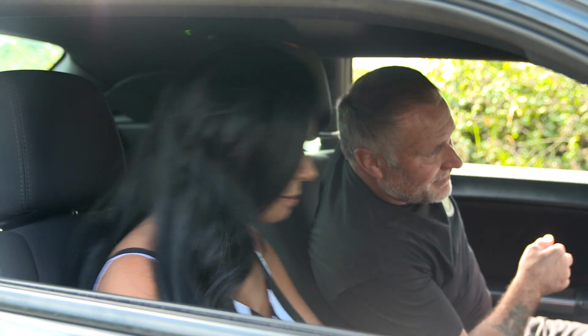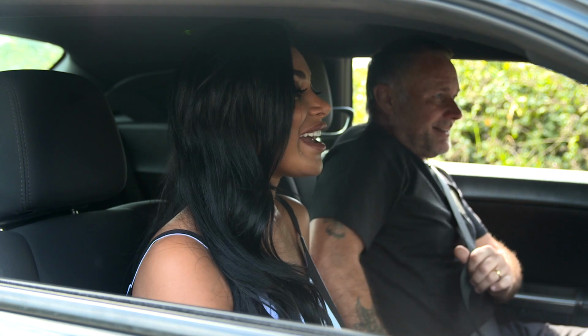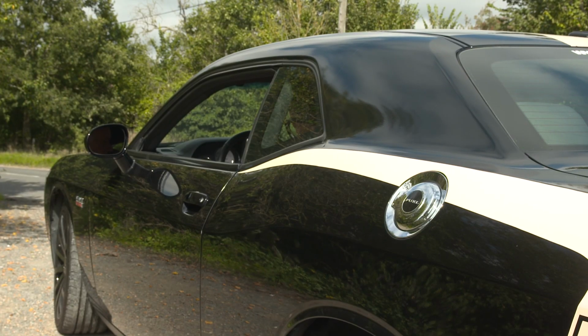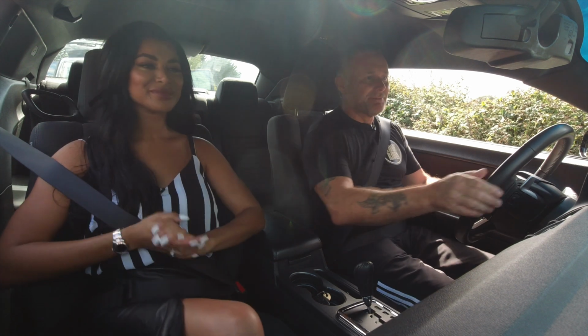Wow, these seats are amazingly comfortable. Built for distance. Look how far away the end of the bonnet is. Oh, Colin, start her up. That's how a car should sound. I know they're very low for this.